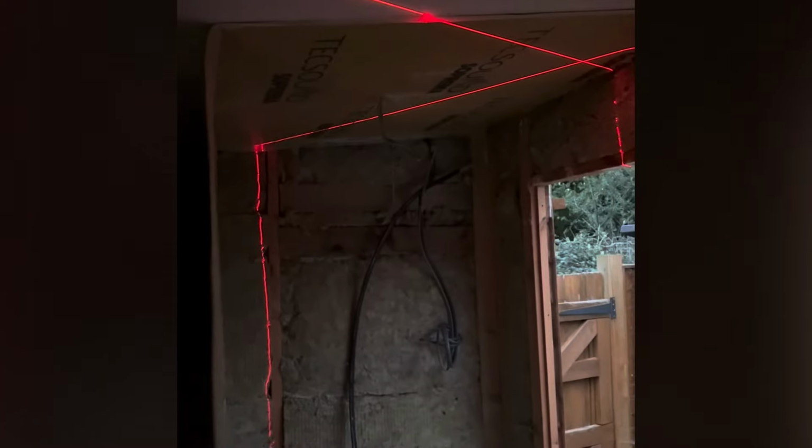And then we got to work with the Rockwool in the ceiling. We kept that up there with just sort of loose string.